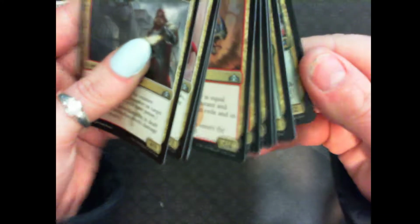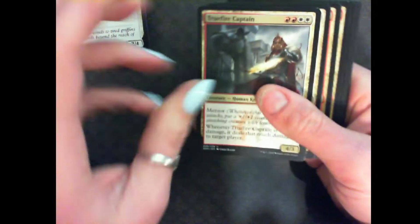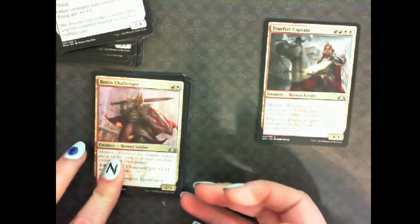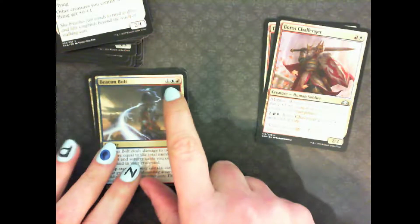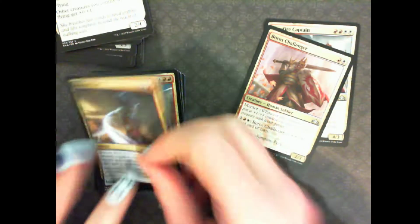Yes. Okay. So, are these the... yeah, these are all the uncommons. Now we've got... Boros Challenger, Beacon Bolt. These are all going to be dual color mana.